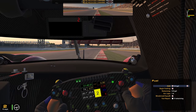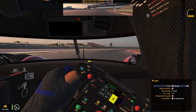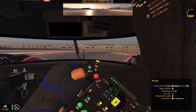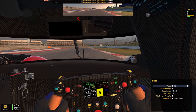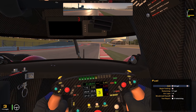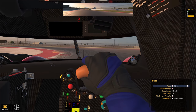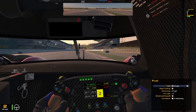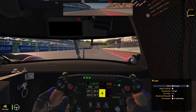None of the class leaders pitted. Oh wait, never mind. Fabrice did pit. Any damage? Nope, this is just as good as that. Yep. I'm already at the pit stops. Teammate stayed out.